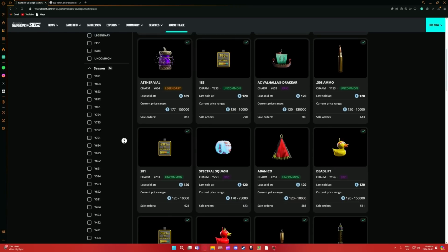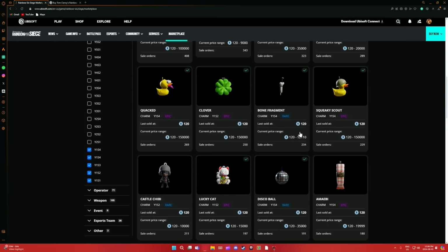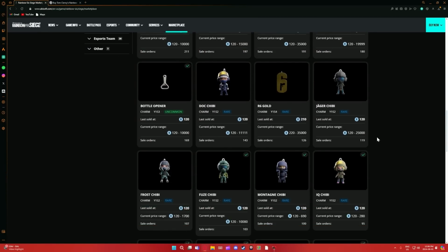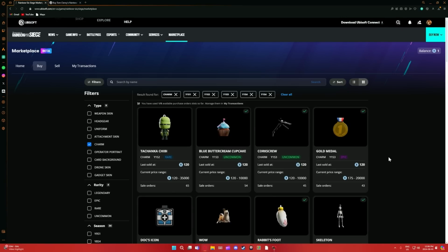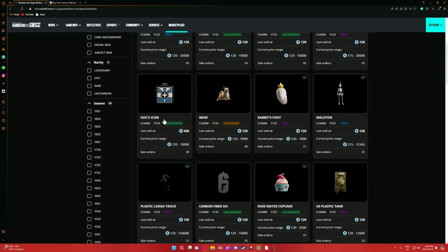The next thing is charms. Now, the good thing about this is you can actually filter by year 1, year whatever year. And for me, I picked up a lot of charms that I used to have on my old account on console, and what I actually did was start buying every single thing, because all of them are selling at a low minimum of 120, and that is definitely worth the amount that they're selling for. Even these dock icons, I think that I can definitely get 120 for all of these icon operators, and these look absolutely amazing on guns, guys.